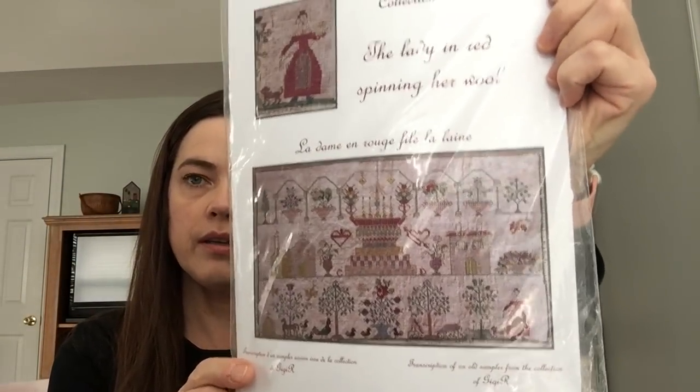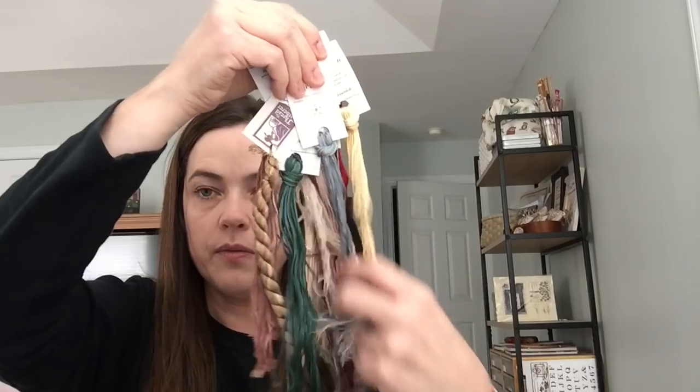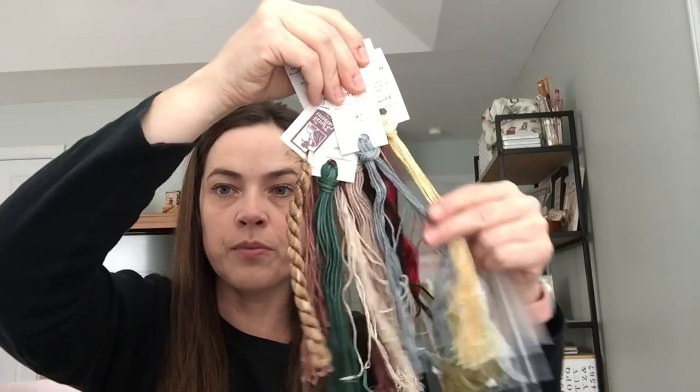Let me see what else. So while I was at Carrie's, she has this sampler on her wall, which is so pretty. The Lady in Red Spinning Her Wool by GGR. I came home and I pulled all the cotton threads, and then I decided to convert them to silks. So we'll see if what I came up with will be good, but I think it will. I mean, I have all these silks, I might as well use them, right?